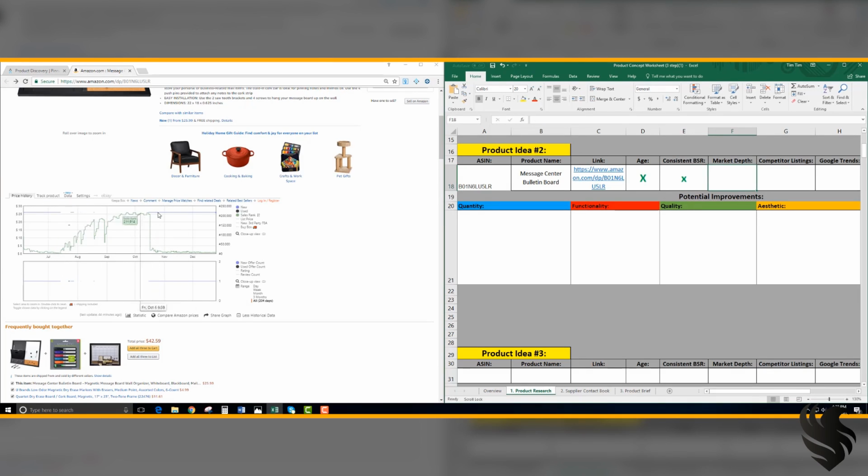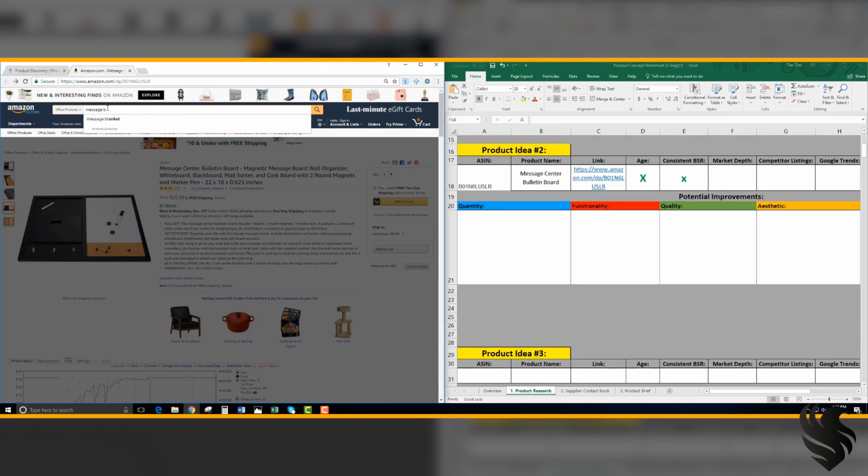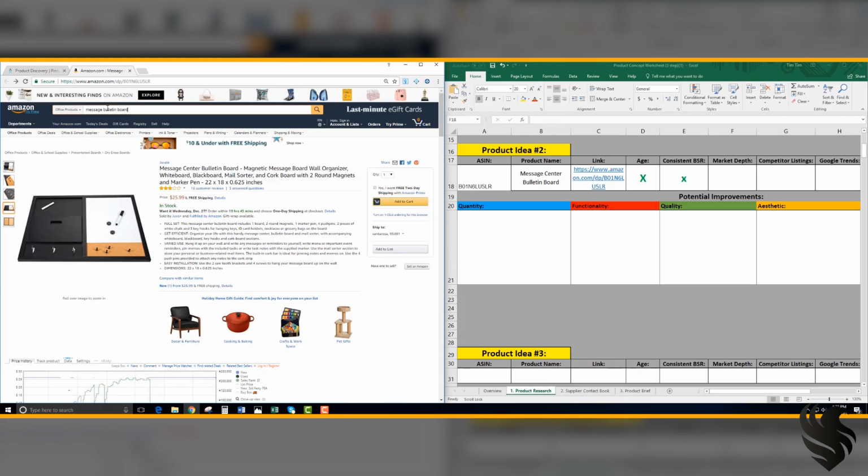Only jumped when the product went out of stock. Now, how about market depth? Let's see if this whole message bulletin board is a product that has a lot of market depth. So let's just put in here message bulletin board. Let's see what comes up.